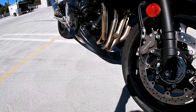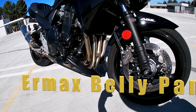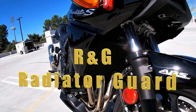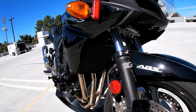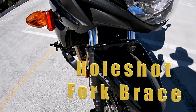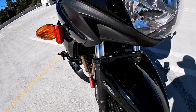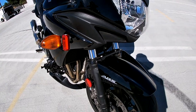See the front air dam installed there. Gives it a nice finished look on the front of the bike. We've got a radiator guard protector installed over the radiator to protect it from rocks. A hole shot fork brace, stiffen up the front end, really handles beautifully. Gives it a significant increase in handling with that installed on the front forks.